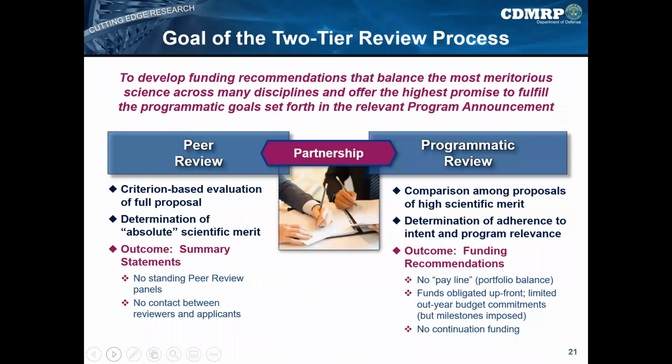Now, here we get into the nitty-gritty of how your application is going to be reviewed. And this is where we really get into the strategies for success and what you should be paying attention to. The CDMRP uses a two-tiered review process that includes peer review and programmatic review. Peer review is really the evaluation, the scientific evaluation and the impact evaluation, and programmatic review is where we determine whether or not something should be funded or not funded.